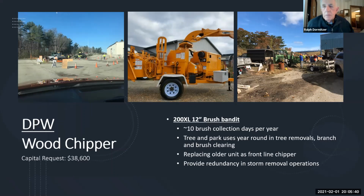Or can we sell off the old one? I would, if that was the consensus. I need to confer with the staff, but I'd rather sell the old one and have a new one that has warranty and is less prone to failure. Well, if you get rid of the old one, how much can you get for it?